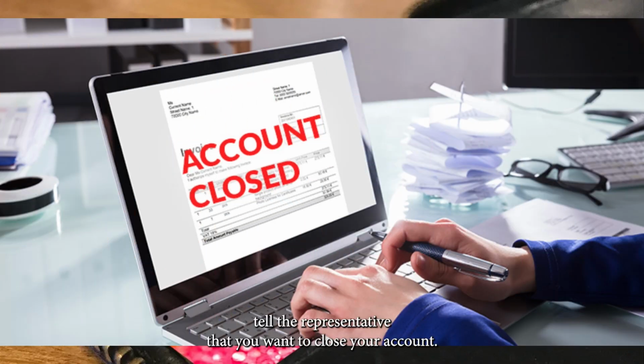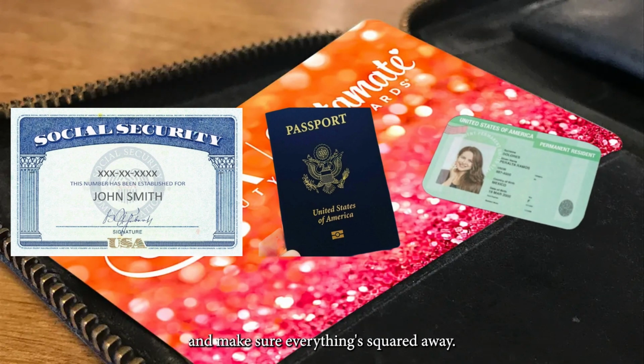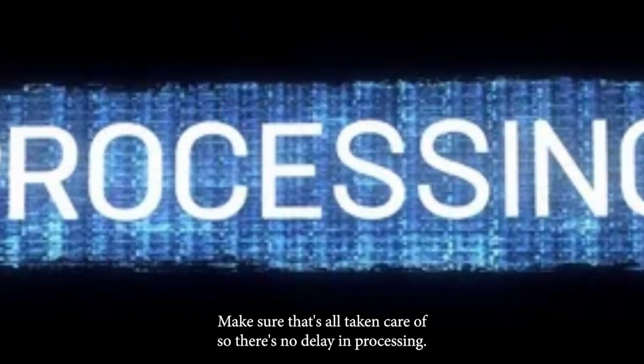Once you're connected, tell the representative that you want to close your account. They might ask a few questions to confirm your identity and make sure everything's squared away. If you have a remaining balance, you'll need to pay it off before the account can be officially closed. Make sure that's all taken care of so there's no delay in processing.